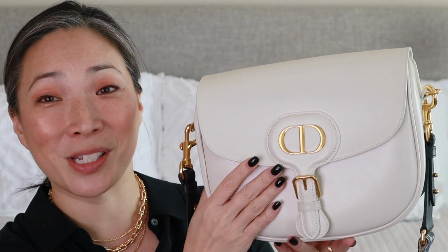I actually pre-ordered it from my personal shopper at the Saks Fifth Avenue in New York, who happens to be a friend of mine. And I said, when this bag comes in, I want it. And he was like, you will be the very first. And I was the very first customer at Saks to purchase this Bobby bag.